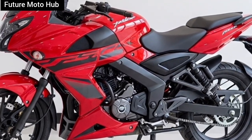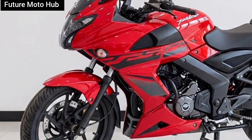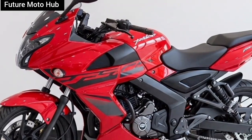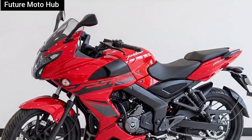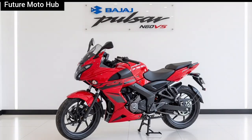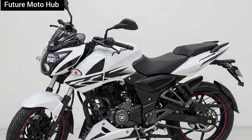The front end is one of the most striking parts of this motorcycle. The headlamp setup has that modern, robotic look, and the LED lighting makes it even more appealing for night rides. The daytime running lights add an aggressive signature, making the bike instantly recognizable on the road. It's the kind of design that makes people turn their heads in traffic.